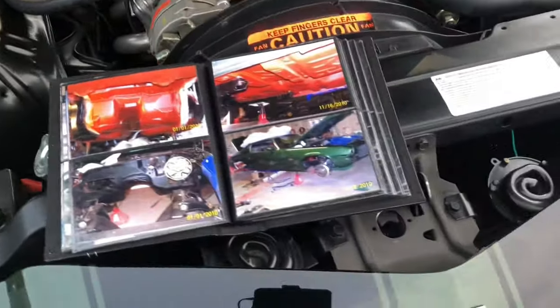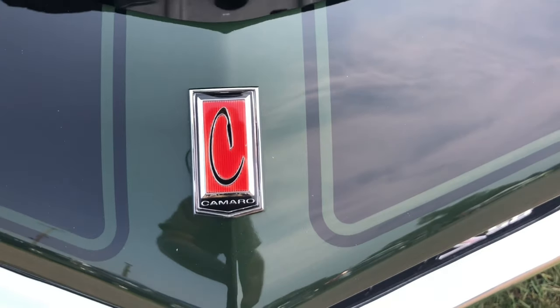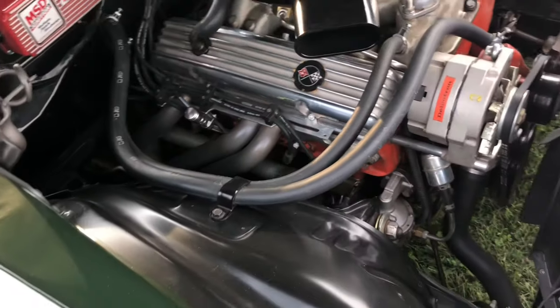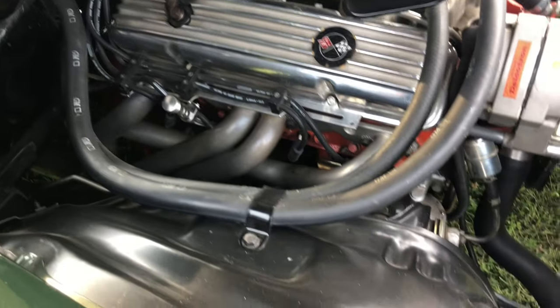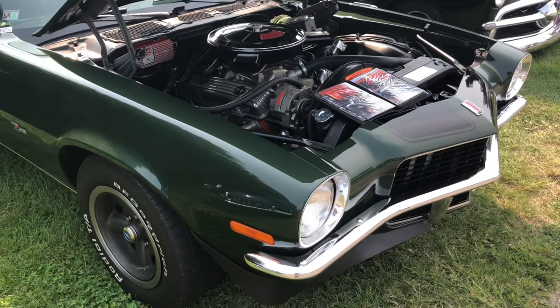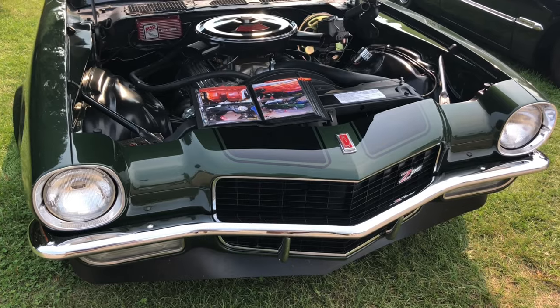Oh, here's something that I really like when you're looking for tags. C for Camaro. Chevy Camaro, that is. This is a very, very clean motor. Got headers on it. You know she runs. Let's take a look at it body wise. You saw the front end. Nice car, right? Z28.